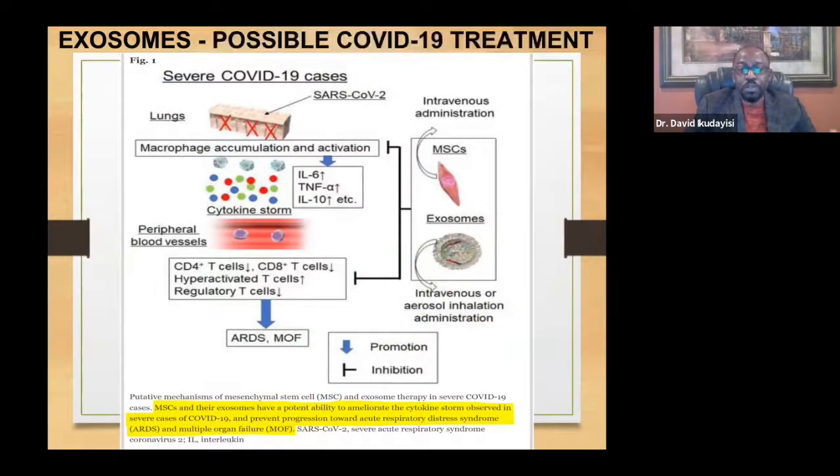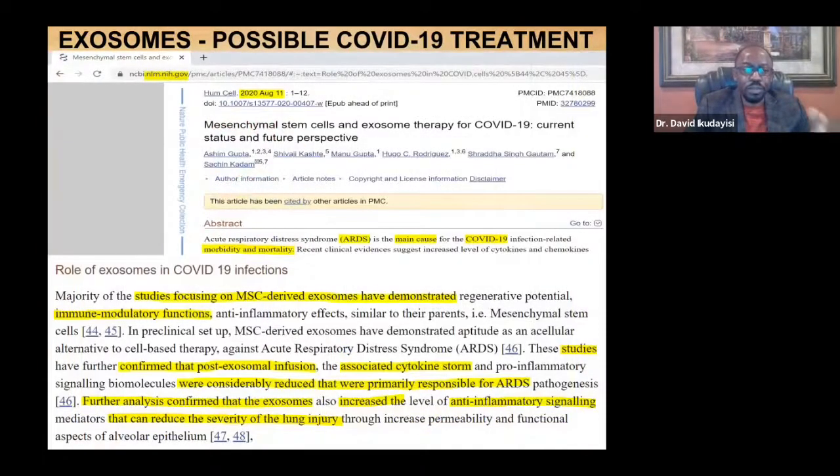Another type of exosome is also being used currently to treat COVID-19. In USA, there's one particular exosome that is already in phase 3 trial, and that cures people that have COVID-19 on ventilator that probably would have died without the exosomes. So that is something that will also become available in Nigeria soon, once we have the clearance from FDA here and then NAFDAC. So there's a lot that regenerative medicine can offer.